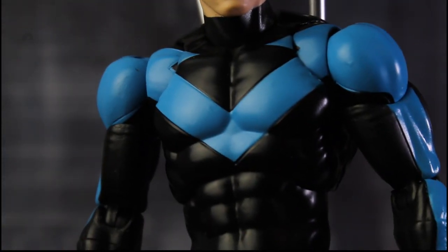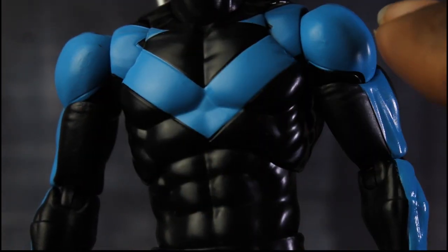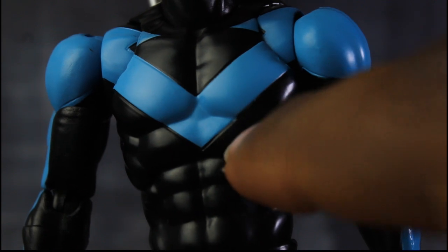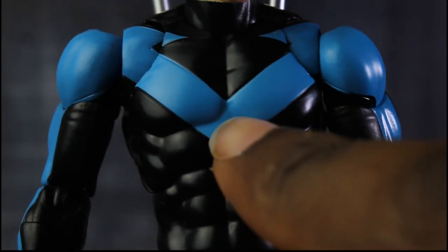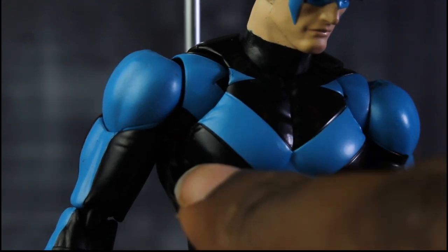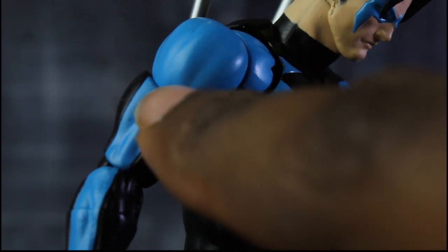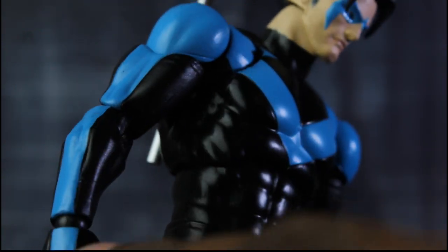I will say what's even nicer is that instead of just painting a blue line around his body, it's actually sculpted. There are sculpted lines in these blue lines between the black. The same thing applies for the arms as well. It's sculpted all the way down, I think into the hands.